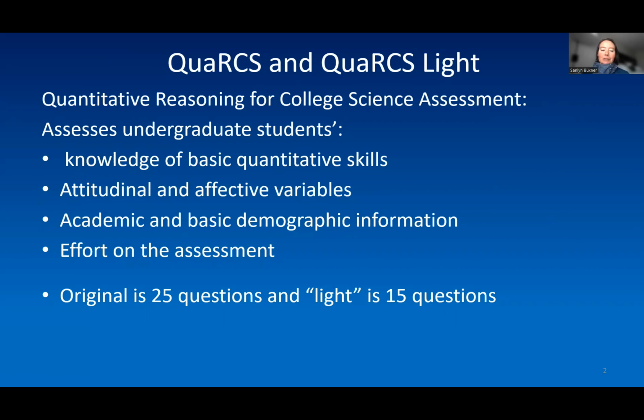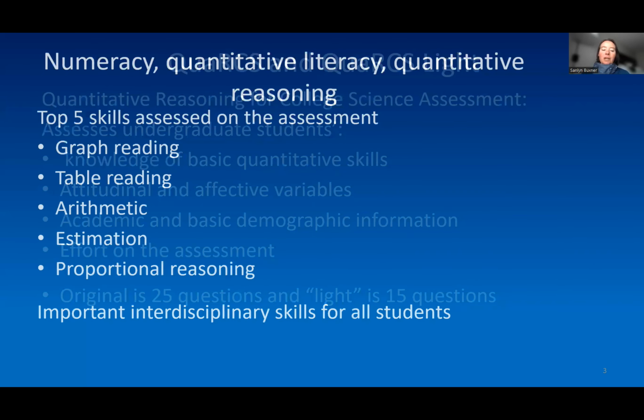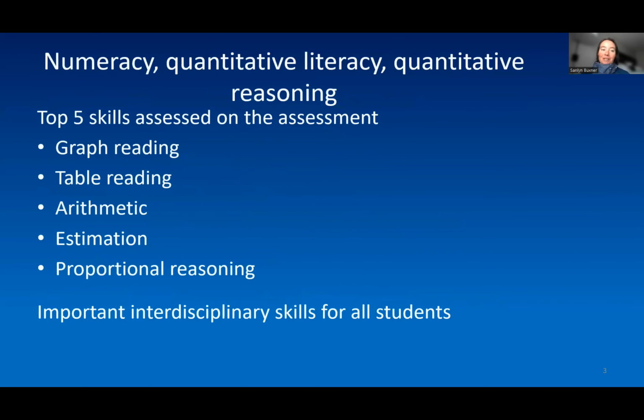We believe that these skills are very important. We'll talk a little bit about this. The original QuaRCS is 25 questions, and the light version is 15 questions. When we look at the types of skills that are being assessed, they are numeracy, quantitative literacy, and quantitative reasoning. The top 5 skills within these domains on the assessment are graph reading, table reading, arithmetic, estimation, and proportional reasoning. Like we said, we think these are important skills for students in their everyday lives. They're really interdisciplinary skills that can be looked at in any introductory science course.